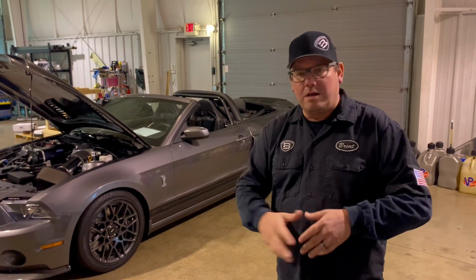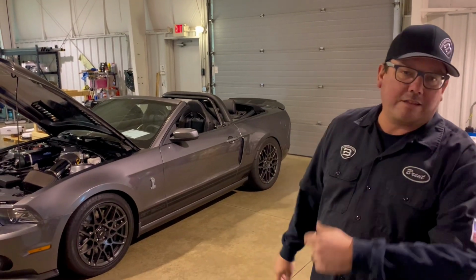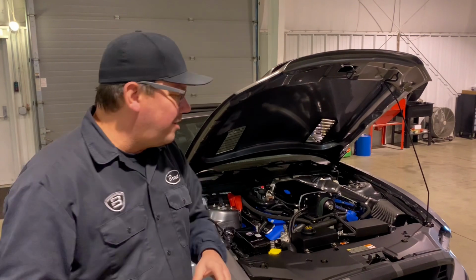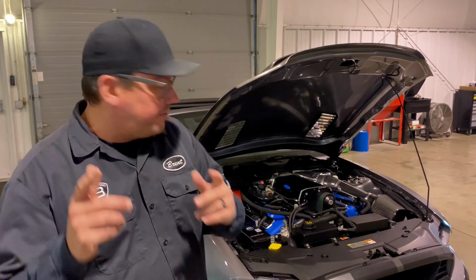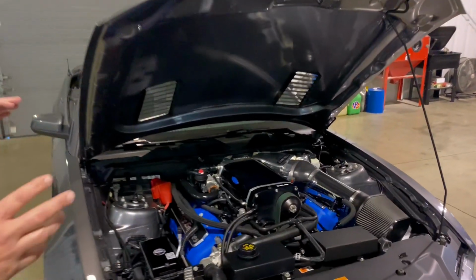I have Doug with me. We're going to take a look at the engine compartment. We are, of course, going to watch a dyno pull. So check this out. All right, what is under the hood of this GT500? Honestly, it's a pretty simple setup. Doug, come down here, take a look. This is a show quality engine compartment.